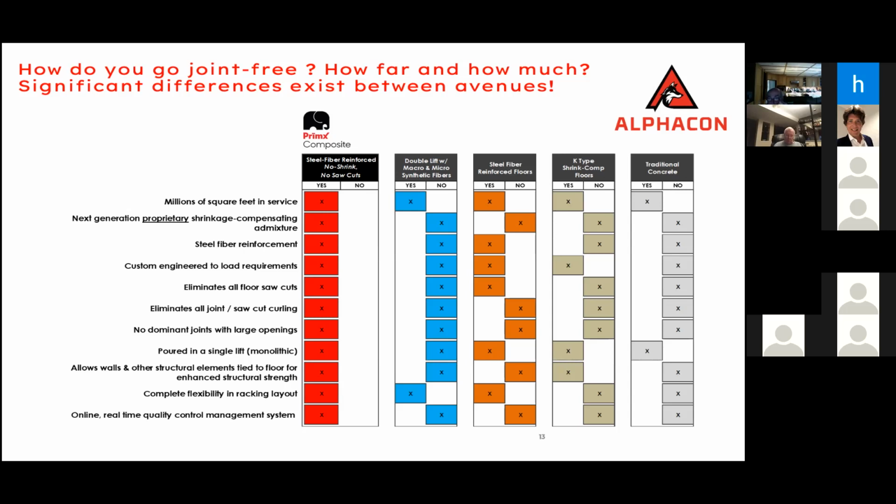And traditional concrete has everything wrong, simply because it will shrink extensively. And with that come all the problems that you don't want to see in a concrete body: cracking, large joint openings, dominant joints, curling, often with very undesirable and costly outcomes if you are using forklifts or engaging in heavy-duty operations such as distribution, manufacturing, and other similar activities. So I'm not going to go into the whole thing. I think you were able to look at this, and we can address more later.